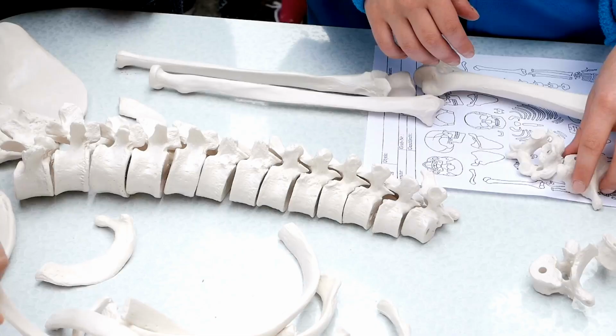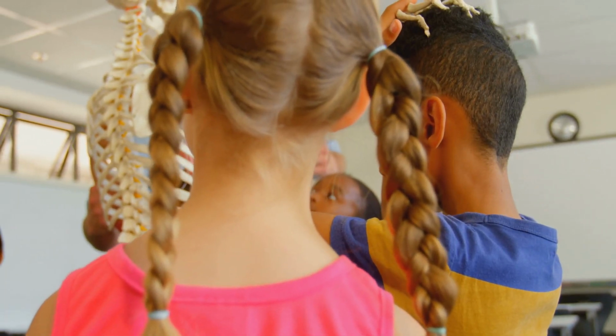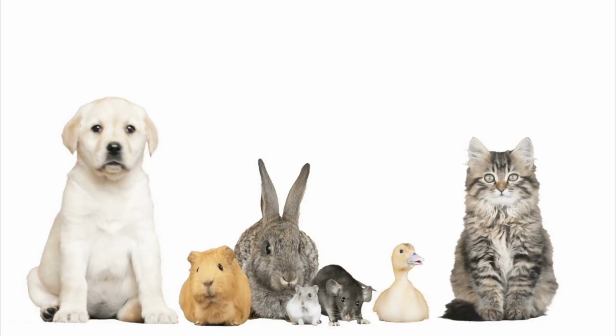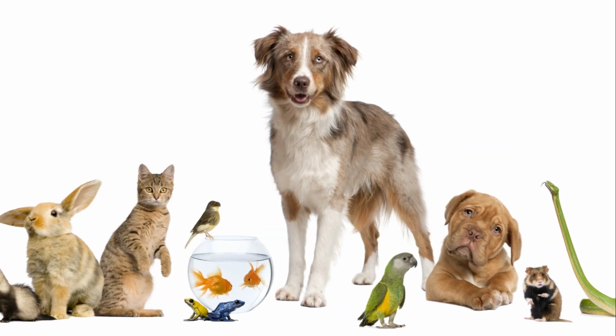What's a vertebrate? It's all about your amazing backbone. Try wiggling your back. Feel that bumpy line? That's your spine. It helps you stand tall, bend, and twist. Your backbone is made of little bones called vertebrae. Animals with a backbone are called vertebrates. Can you say it? Vertebrates.